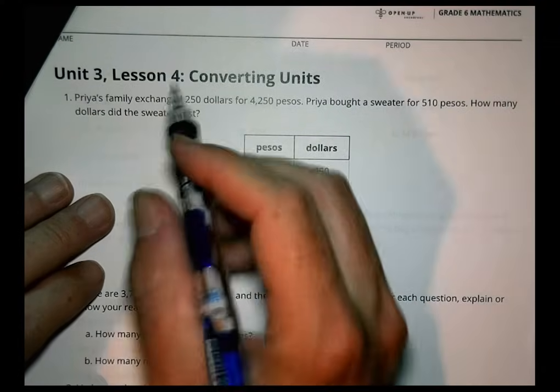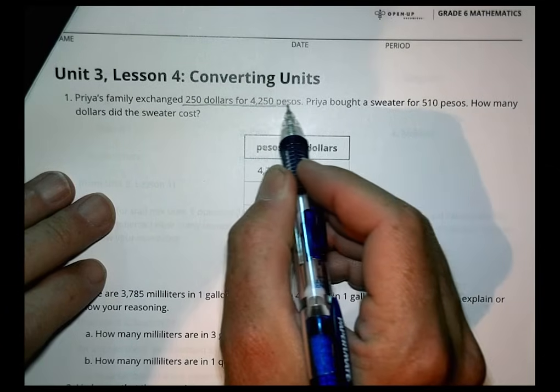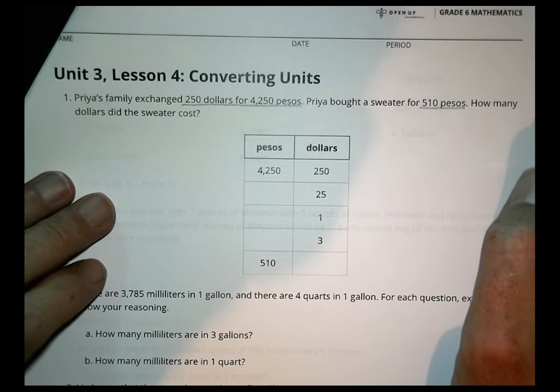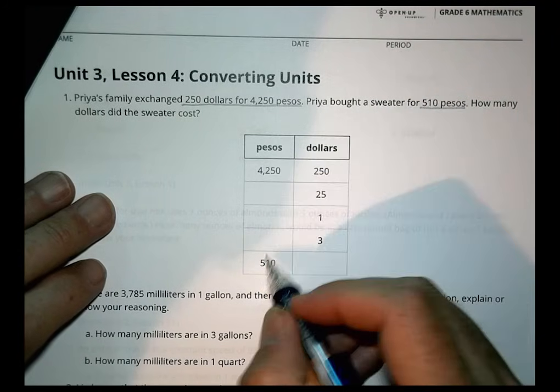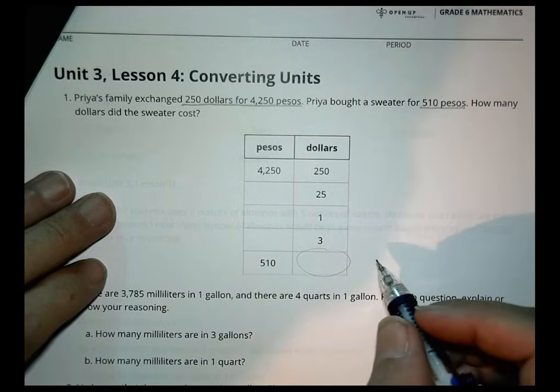Alright, so here's our homework. We have Praya's family exchanged $250 for 4,250 pesos. Praya bought a sweater for 510 pesos. How many dollars did the sweater cost? So, she took her dollars and she turned them into pesos, and then she bought something with pesos, and she's wondering how many dollars was that actually going to be.